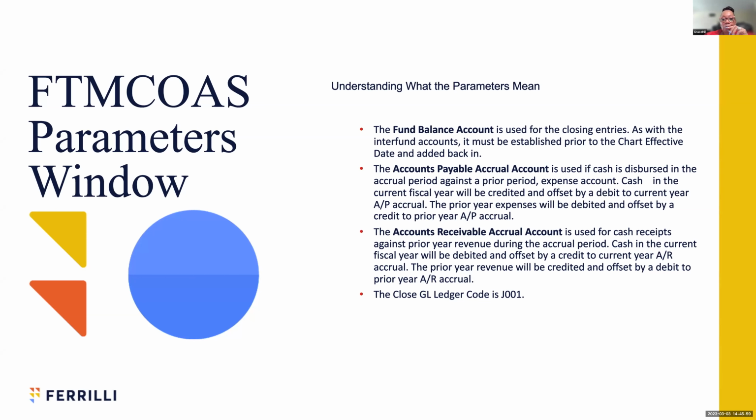You need to understand what those parameters mean that you set up on FTMCOAS. When you look at those parameter windows, I'd like for you to think about what those mean. It's very likely that you weren't the one that made the decision, that these were set up long ago and you just use them.